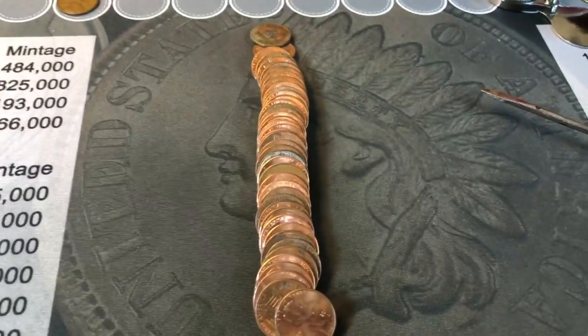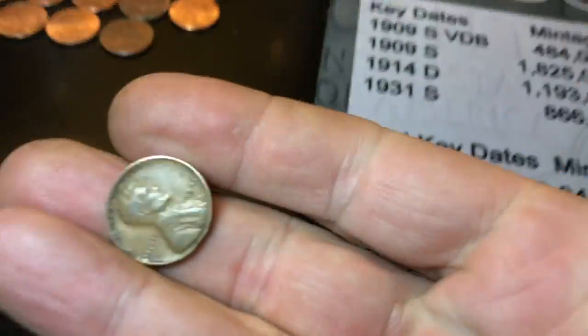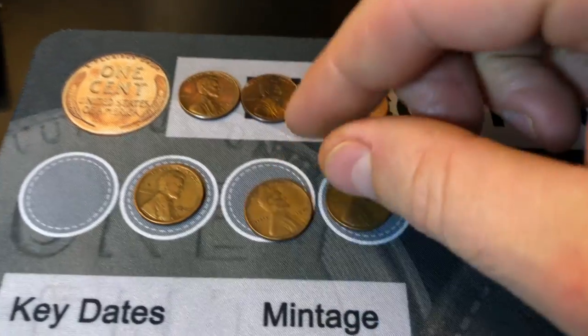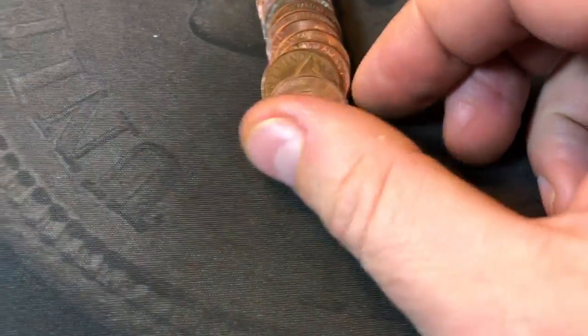years for sure. Roll 32, and it always feels good to get your third wheat penny of the box because 3 is my all-time low. So when I hit 3, I know I'm not going to set a new one. The other good news is it's a 41. Next roll, roll 33. Another Wheatie.